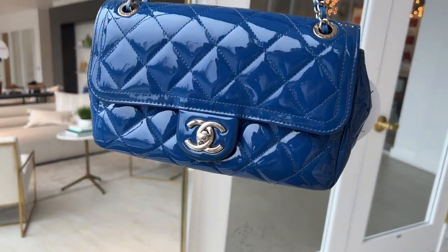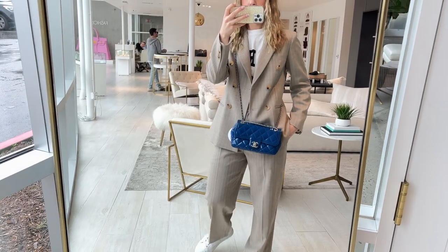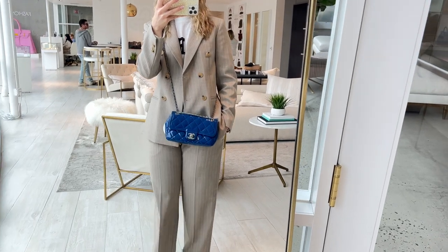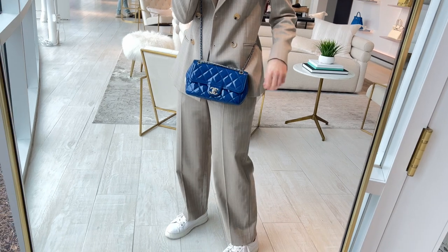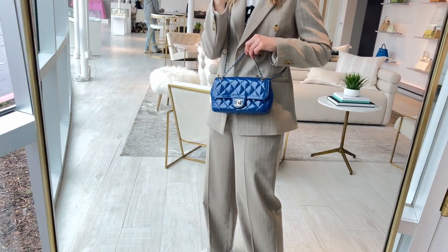And I feel like if you're going to spend over $2,000 on a bag, or even a couple hundred dollars on a bag, it should be exactly what you're looking for. This bag also had a pretty long strap drop that I wasn't a huge fan of, and it had silver hardware. I'm usually more of a gold hardware person, and I already have a Chanel mini with silver hardware. So I didn't feel like this was the next bag that I really needed to add to my collection.